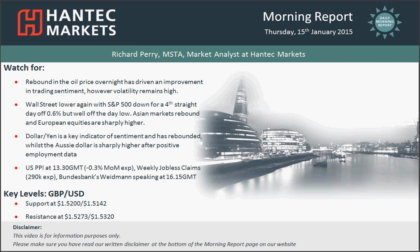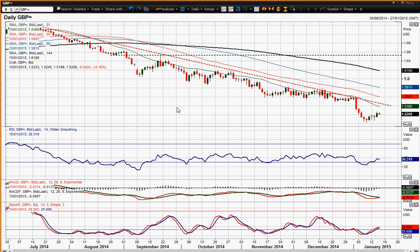I'm going to move on to cable now, and cable is engaging in a bit of a rally. It's now bounced off that RSI which had fallen to 24. It's now back well above 30 and it looks as though it's just unwinding still. Now the technical rallies on cable seem to get the RSI back towards the 50 mark, or at least into the low 40s, so it does actually have further room to unwind, currently around 36.